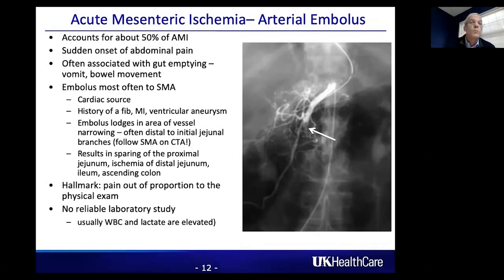The embolus is most often to the superior mesenteric artery, and it's most often a cardiac source. So these patients often have a history of atrial fibrillation, a myocardial infarction, or ventricular aneurysm. And at least in my practice, if I have a patient that's somewhat elderly, has a history of AFib and abdominal pain, that's pretty much acute mesenteric ischemia until proven otherwise.